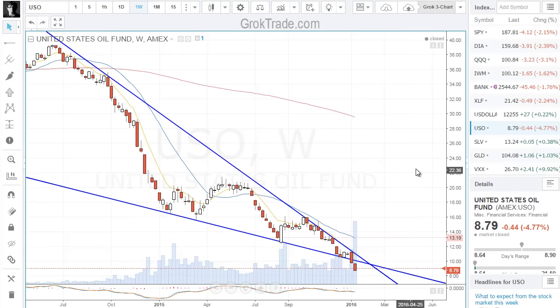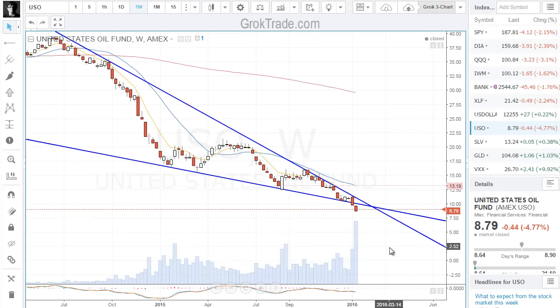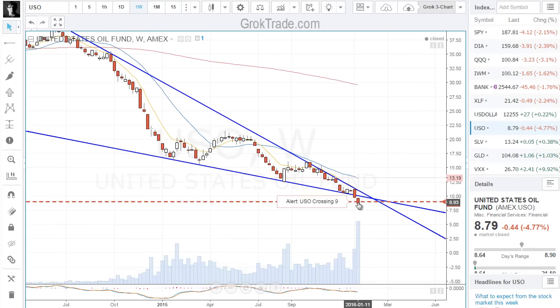If you look here at the weekly chart, same thing. Last week, it actually broke below it. It ruined any real chances, and now we have follow through to the downside. Look at the massive volume. It's not shocking because you have everybody selling crude oil right now because of the drop that it's doing.